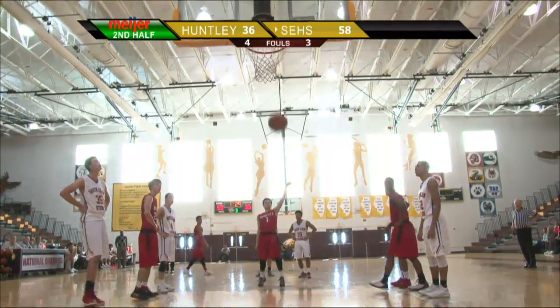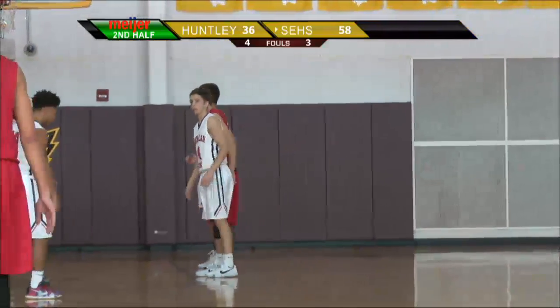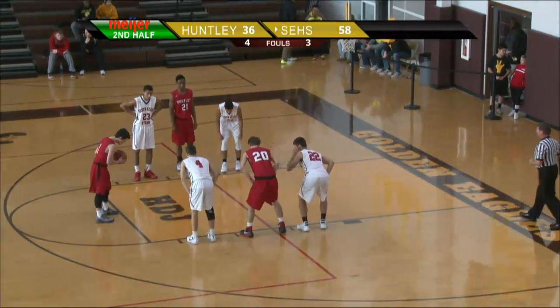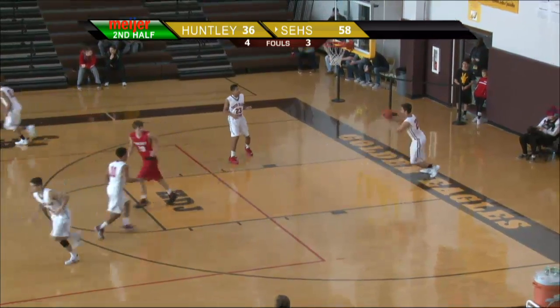Allaire puts it up. Rim, no good. Wow, that was... Allaire now. He's going to get the ball back from the referee. Pounded off the floor twice, 4 times. Puts it in his grip and lets it go. That one hits nothing but the twine.